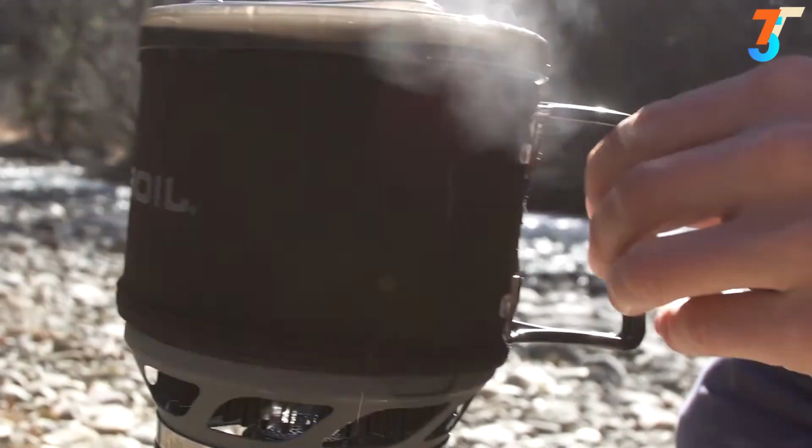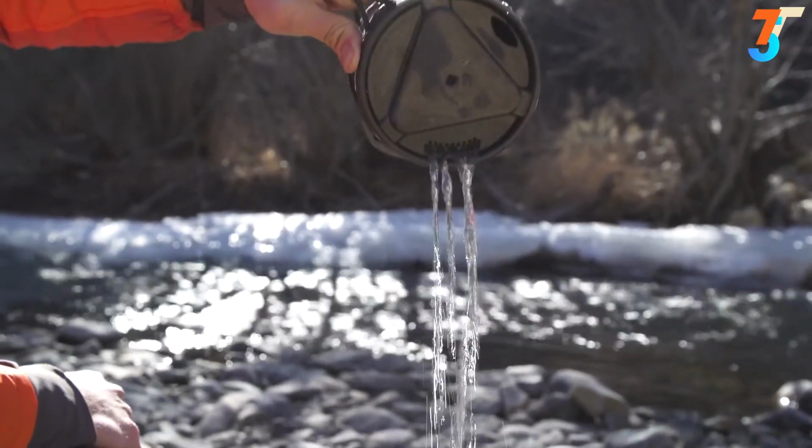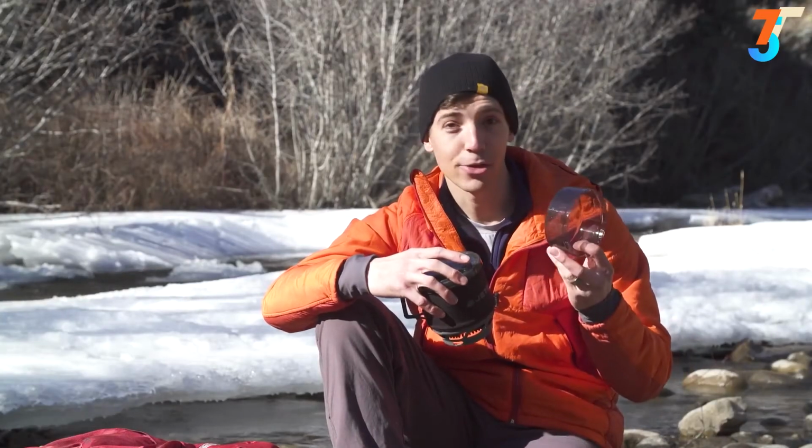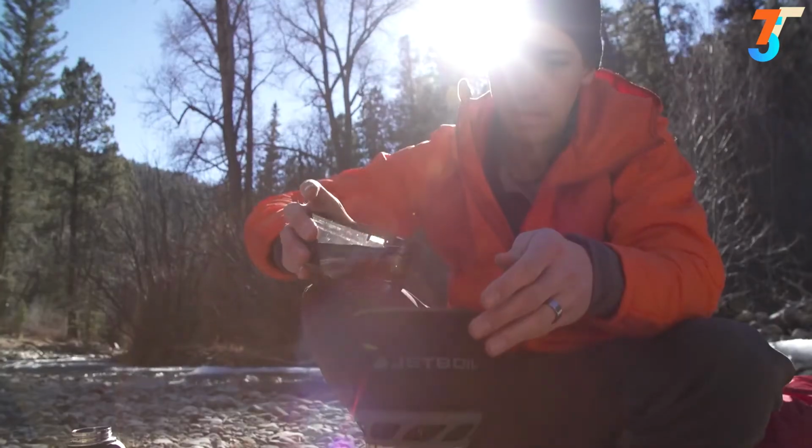Now the cup itself has this great drink-through lid with a pour spout and a strainer, so you can use it as a cup for coffee or to strain pasta. And the bottom cover doubles as a measuring cup or bowl, so you have everything you need to make a meal for yourself all right here.